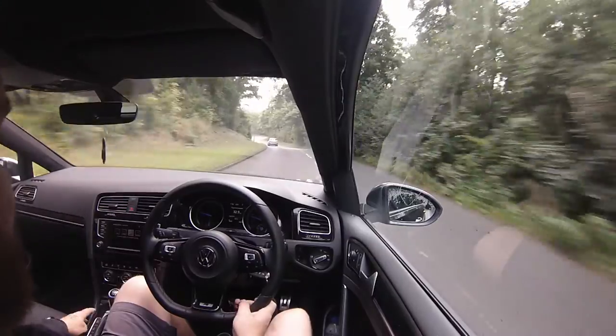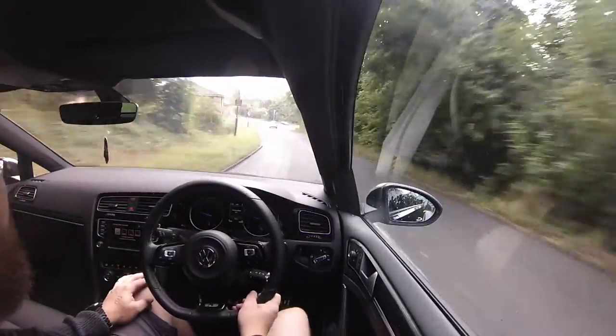Anyway, you can see the car has been in race mode most of the journey to work. It is now in eco mode.